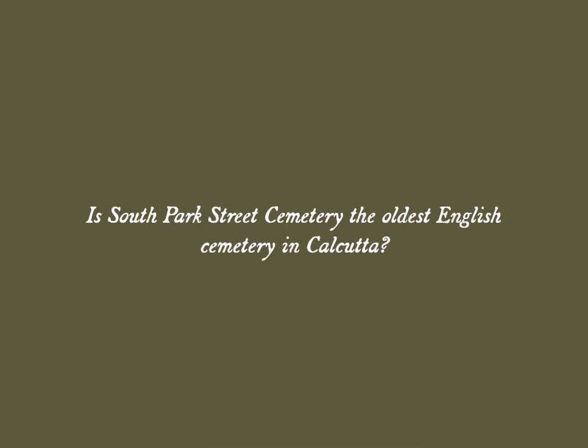Part 1. Historical background. Let us begin with this question. Is Kolkata's South Park Street Cemetery the oldest English cemetery in the city? Well, the answer is no.